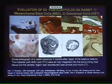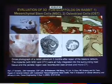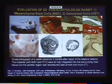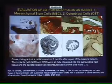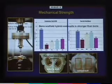We were extremely happy at that time to realize that the integration of the tissue with the scaffold is exceptional, as can be seen not only by the histological sections, but also by the micro-CT. And we were then very happy with this, and then we also went on to do the mechanical testing. In fact, as can be seen in one of these slides, we have shown that the composite between the scaffold and the bone material is stronger than the bone, is more durable, more fracture resistant.